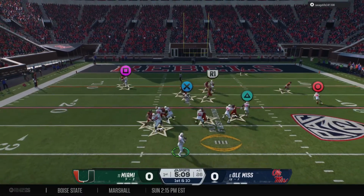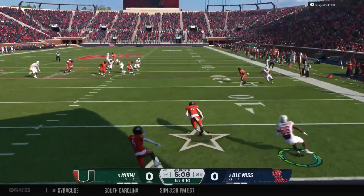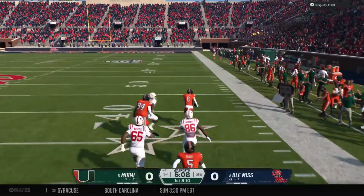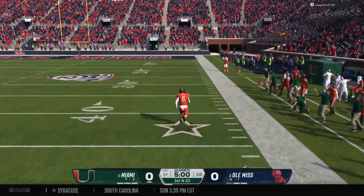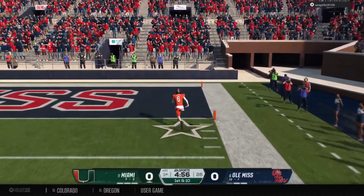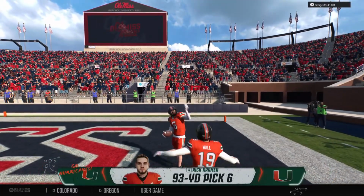Dropping back. It's Armstrong. Thrown to the end zone. Oh, it's picked off. What a play. Could take it all the way. He's at the 50. Inside the 30. The 10. Touchdown, Miami. 6 points for the defense in this playoff game.